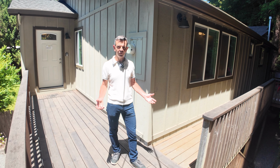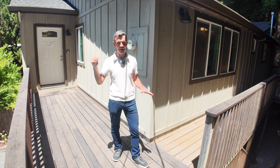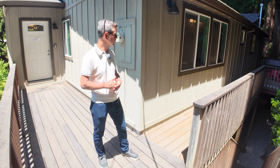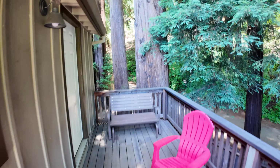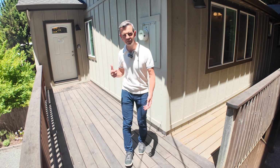So here we are on one of the decks in this property, and we'll take a look at the back deck, which is amazing, a little bit later on. But even here on the side of the house, there's a really great little deck. And you're really surrounded by the redwoods. So super place to just hang out, drink your coffee, surrounded by the redwoods. What's not to like? So let's go on inside and take a look.